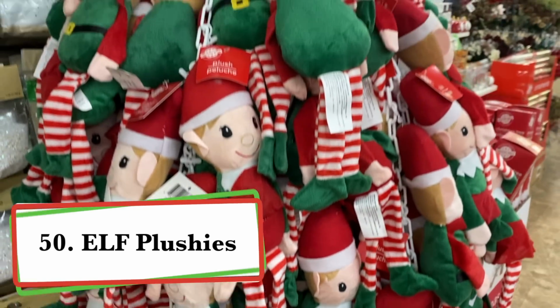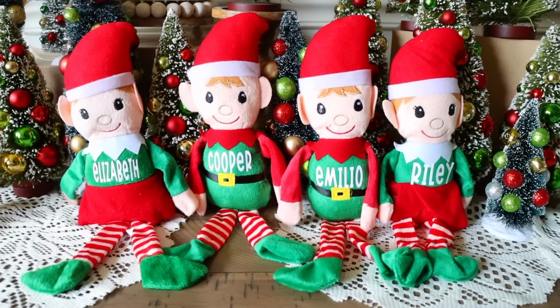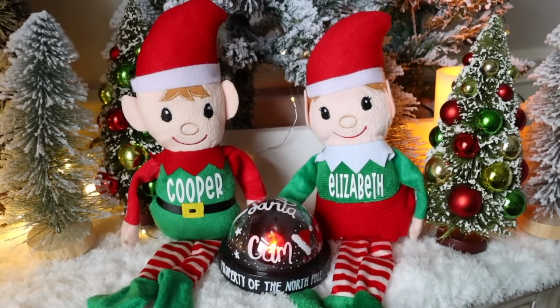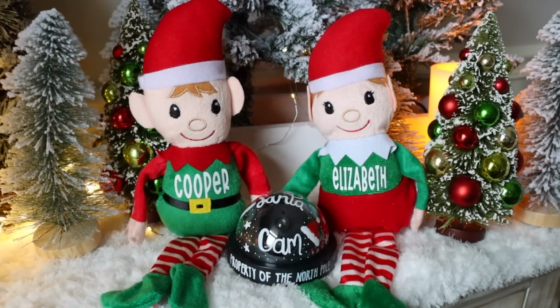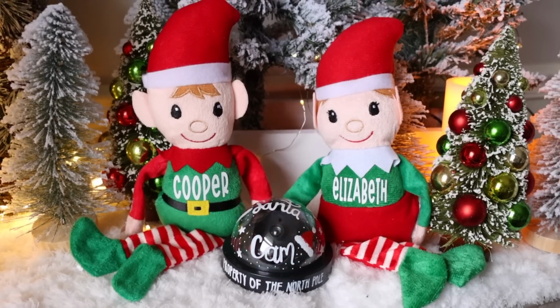Another Dollar Tree staple I really recommend are the elves from Dollar Tree. You can customize these with a child's name, and they are great. Pair them with the fake security cameras from Dollar Tree. You put Santa Cam on there, you give it with the elf, and during the month of December, you tell them Santa's watching you. I just think that these are really good, especially for gift giving.